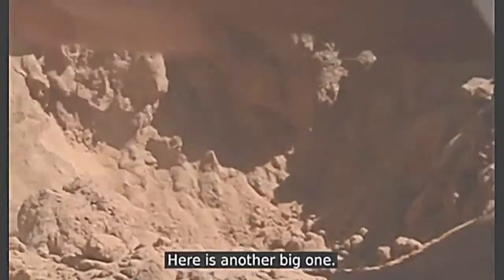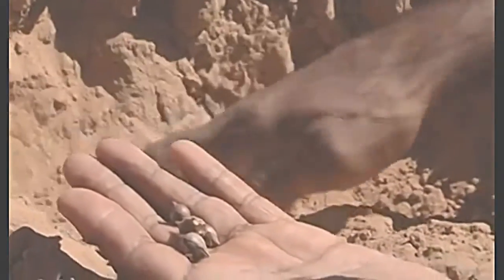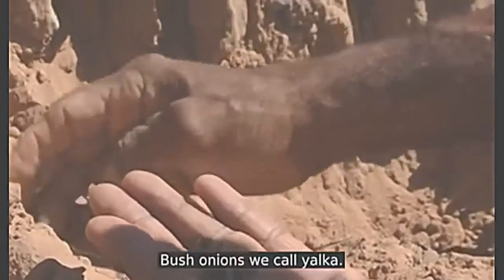Here's another one, there's a big one, see? See, that's what you call bush onion. Bush onion, see? Bush onion we call yalka.